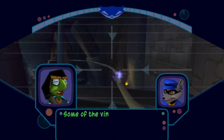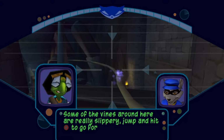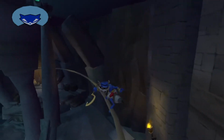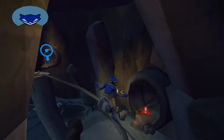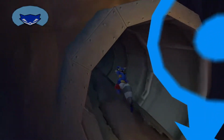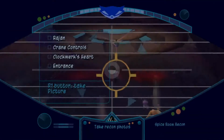Some of the vines around here are really slippery. Jump and hit the circle button to go for a ride. Here we go. Time for a few.